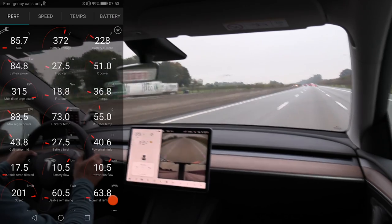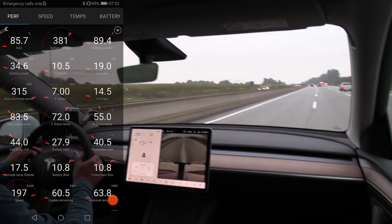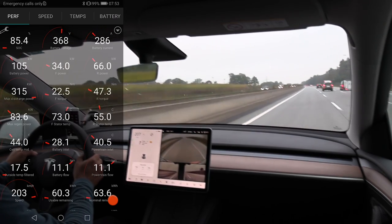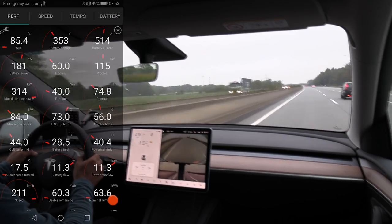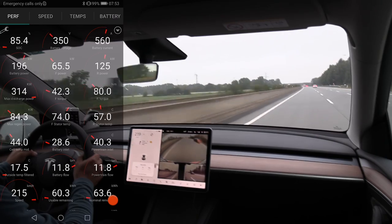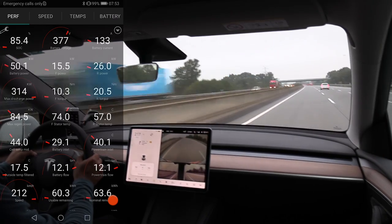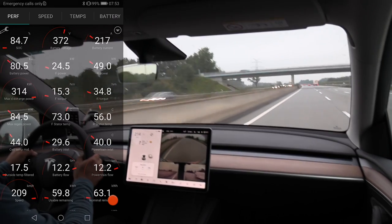We have the Vmax is around 220 kilometers per hour. You see, we try to cruise at 200-ish. I mean, it's kind of busy. It's 7:30 in the morning now on a Saturday, so it's busy this stretch. But I want to see how hot the battery gets, and you can see it. The cell temp is now 44 degrees Celsius, so it's heating up.